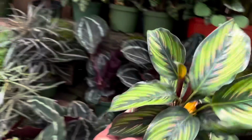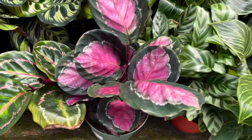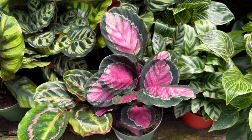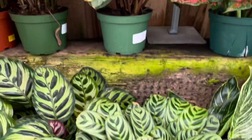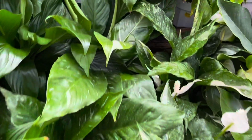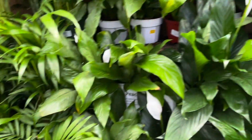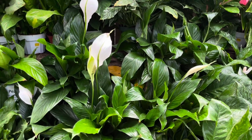Ooh, this one kind of catfished me. I thought it was a lot fuller. This is the calathea rosy. This one looks a little too fake for me, so I was never drawn to that, but never say never because I do fall in love with plants late in the game. Like the spathiphyllum or the peace lily. I thought these were so boring for the longest time until I picked up a spathiphyllum sensation. And the spathiphyllum sensation's cool.